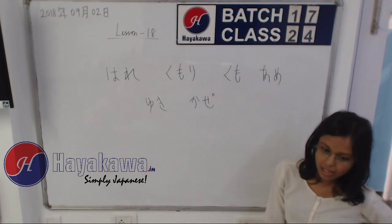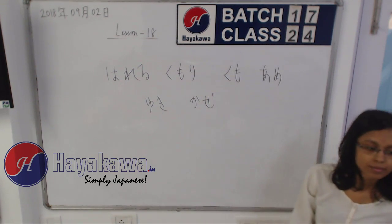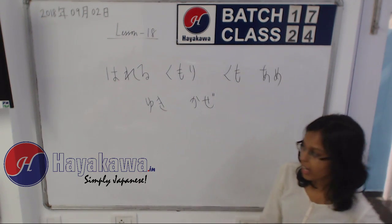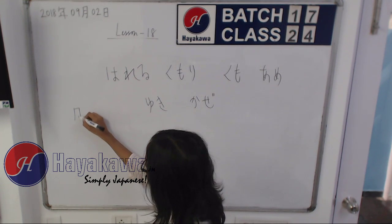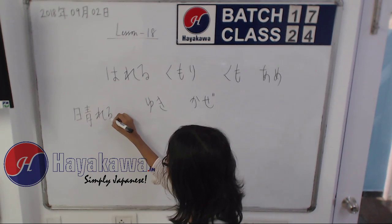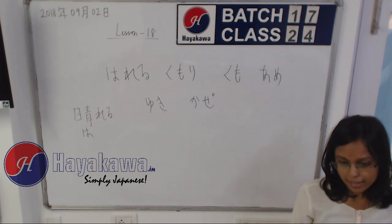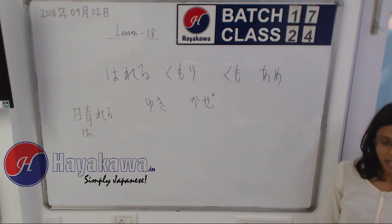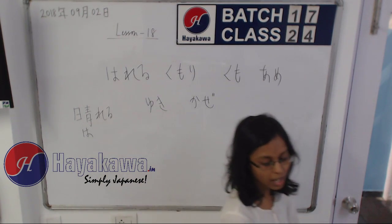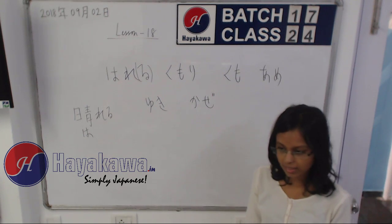Hare, what's hare? Or hareru? This is weather related. Hareru, the kanji is to be clear. Sky is clear, you say hareru. When there are no clouds in the sky, when it is very sunny, you say hareru. Hare is the noun form of hareru, to be clear. Sunny.